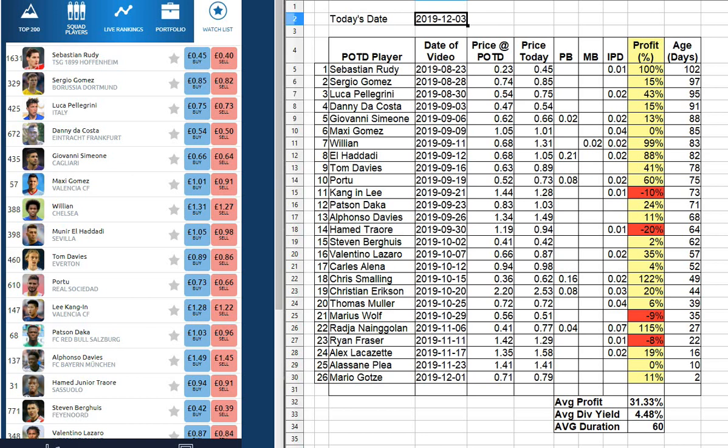In second place, we've got a review from less than a month ago in Rajini Nangolan. This pick has been an absolute rocket since the video, rising from 41p to 77p, and I'm kicking myself really for not investing bigger in him, as it's one of the smaller holdings that I've invested in for the pick of the day series purchases, mainly due to the fact that I didn't deposit much in November. In fact, I didn't put any more money in November. So I had to sell some players to fund the purchase, and I only managed to get a smaller position.